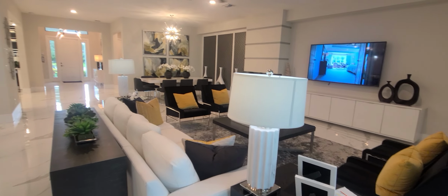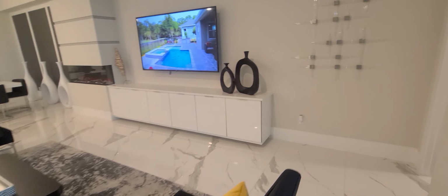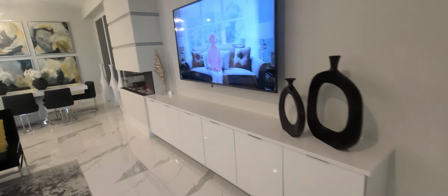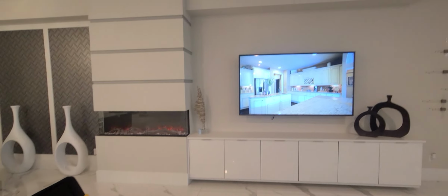So you see also the built-in cabinets here are going to be additional. I see the fireplace going, so this one is going to be additional also. You can opt in to have it.